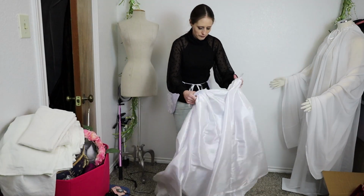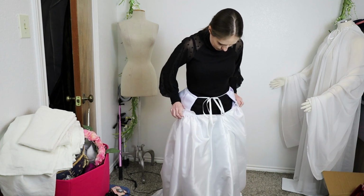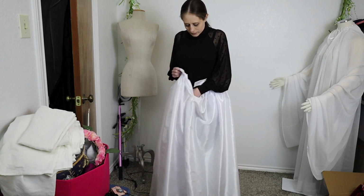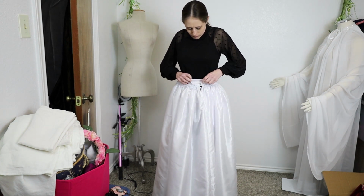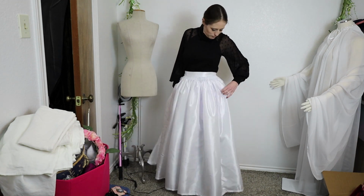On top of the pockets is a petticoat. This is what gives my skirt extra volume. I made this petticoat out of a fake silk, which is a polyester taffeta. Again, not a period correct fabric by any means, but a great fantasy fabric. The petticoat is cartridge pleated into the waistband, which allows it to have a lot of volume. And I actually did film a tutorial on how to make this petticoat. So stay tuned, that'll be coming out in a couple weeks or so once I have it edited.